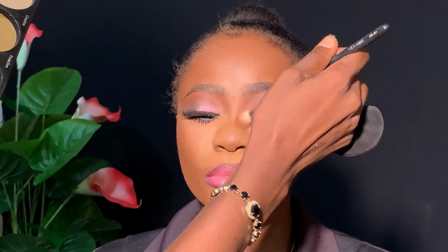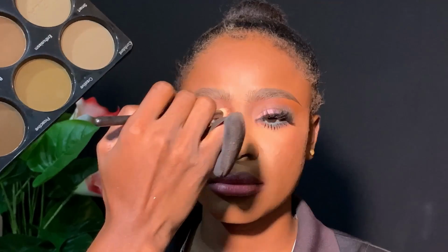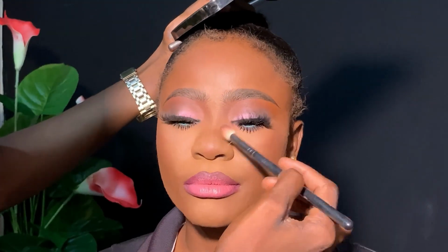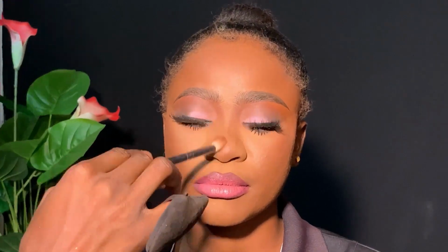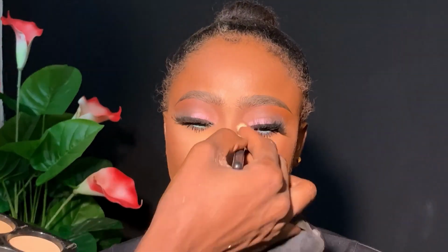So you see how everything is just coming together. Make sure to blend. Even while applying powder, you blend. Now I'm going over, that's the principle of re-emphasizing what you already did, is what I'm doing now. When you were snatching the nose, it will actually kind of get rid of your contour. So you use your powder to re-emphasize.